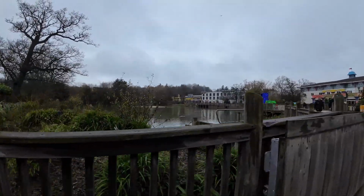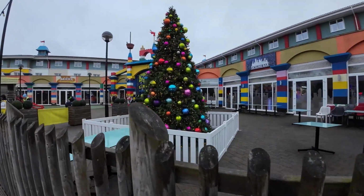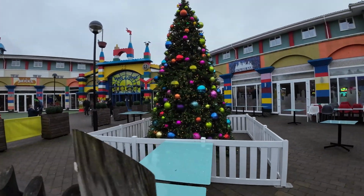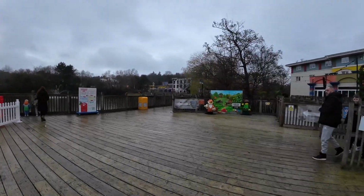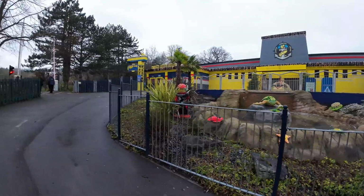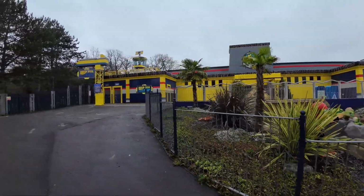Right, there's Deep Sea Adventure. They've even done that up this year. Of course, if you're staying at one of the hotels, you'll be greeted by a wonderful Christmas tree when you come out, and indeed a present photo opportunity as well. Definitely not open, but done up nicely for Christmas.